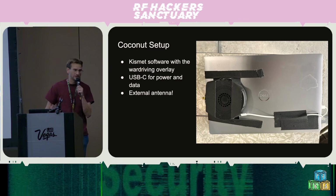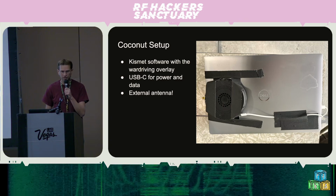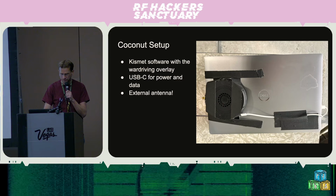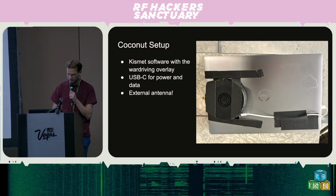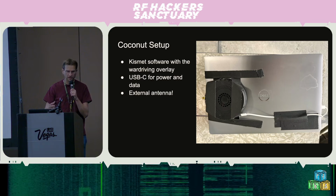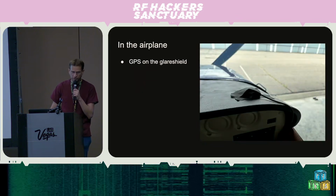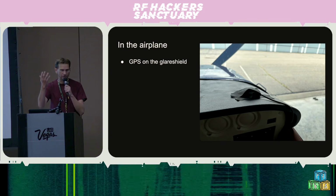So this is what the coconut setup ended up looking like. Gaff tape to the back of Sean's laptop, because this is a highly professional experiment. Coconut was connected to Kismet running the War Drive overlay, USB-C for power and data connection, and an external antenna. So looking at the setup in the airplane, put a GPS on the glare shield, so then it's got good visibility to the sky to pick up the GPS satellites.